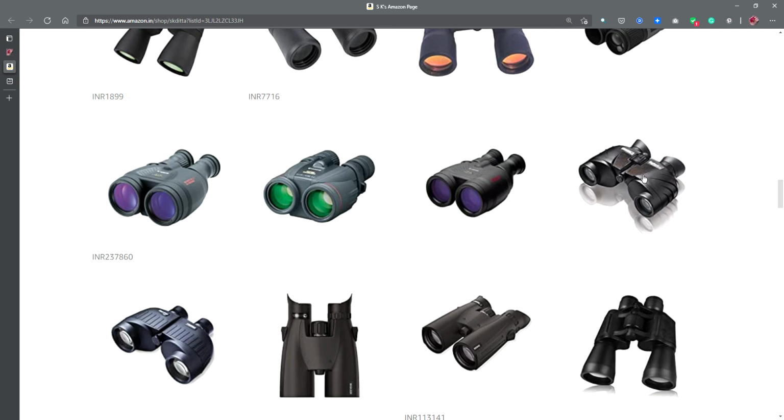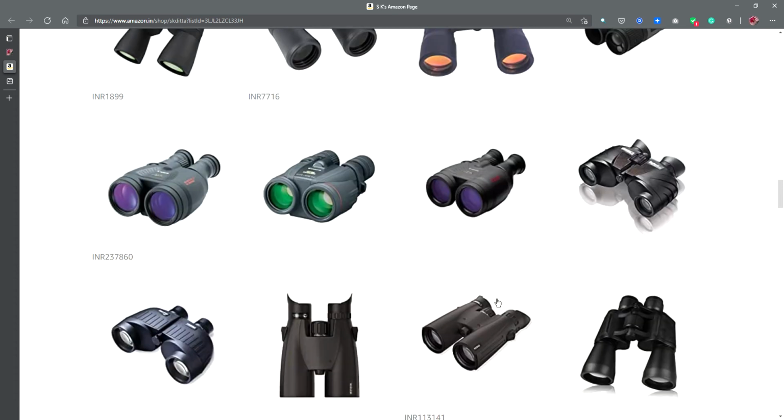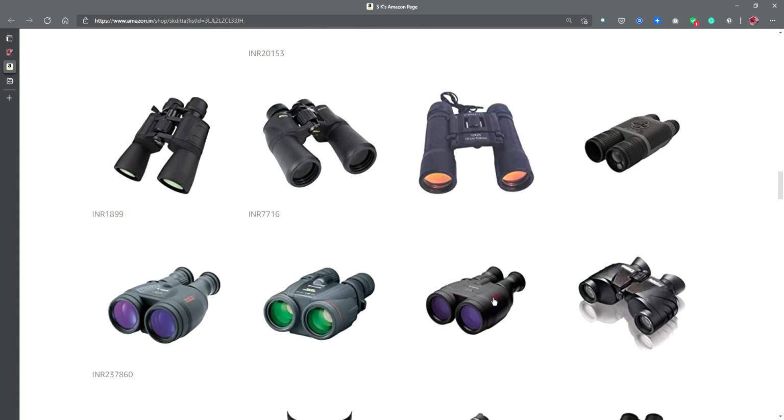Steiner. So these are specialized binoculars. Some are of very good quality, I must say. They're expensive, but great quality. And these are specialized. Like this one, it says Steiner Safari. This one says Steiner Marine. And this one says Steiner Predator. So good quality binoculars. The price would give you a good idea, but once you become familiar with the brands, you would know which brands put out good binoculars.